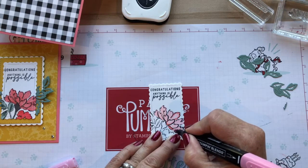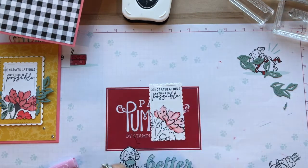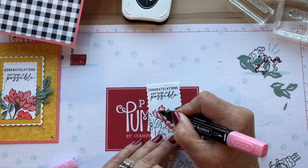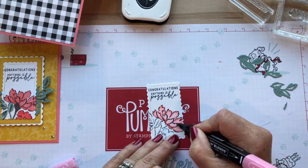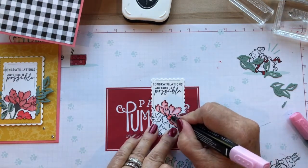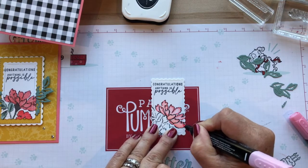It's like this Flirty Flamingo. I didn't realize how dark it is. I guess now that I did that top one, I need to do all of them. And I probably shouldn't have. Should have just done the bottom for my shadowing. All right. I guess when I grabbed my Soft Succulent, I could have grabbed my backup ones.